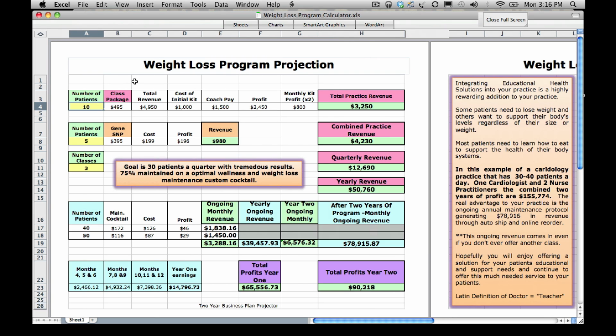Now, when we're signing up and enrolling patients in the weight loss program, we're going to be educating the patients on how we can really customize their weight loss program and their health action plan to their genetics. So we're going to recommend patients purchase the GeneSNP, not just for their weight loss, but for their optimum health. And that is going to be $395, the cost of which is $199. There is a built-in consultation fee with that. So there's a profit per patient of $196, which generates another $960 in revenue in this example.